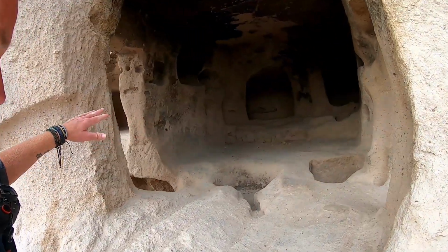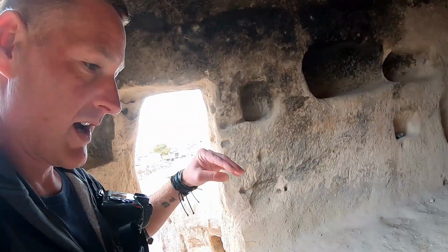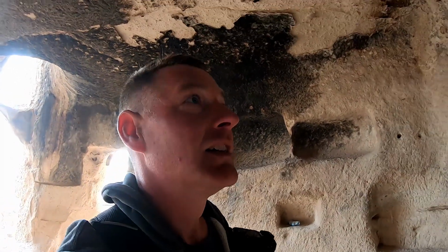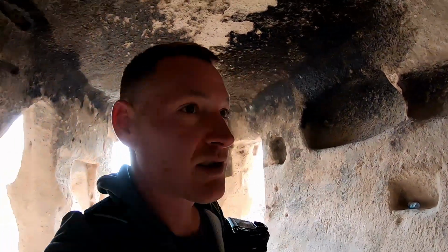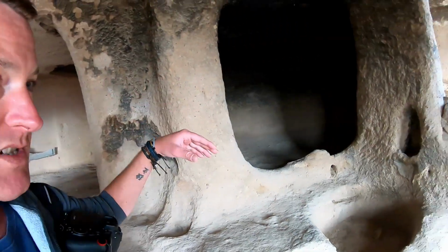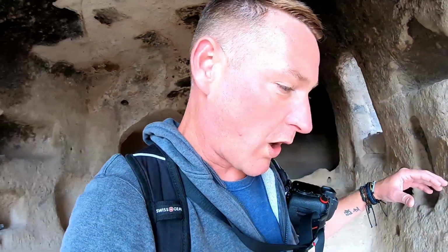Just walking back in here. And this is on the base level now. I think I got one more level to go down until I actually leave the castle here. But all this was dug out by hand, all of this. So these were homes that were built, basically. So how much work went into that?